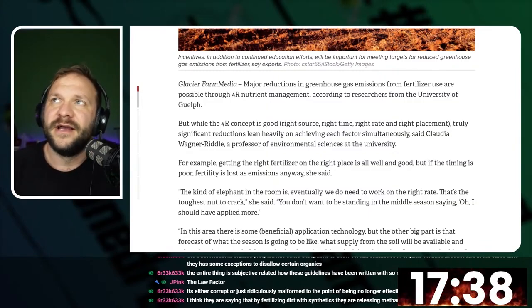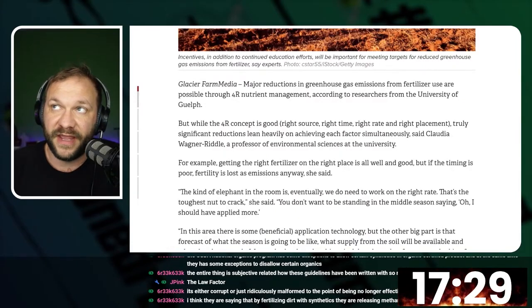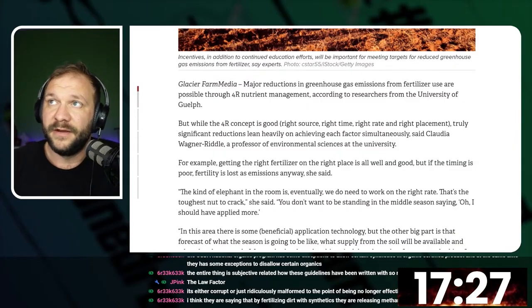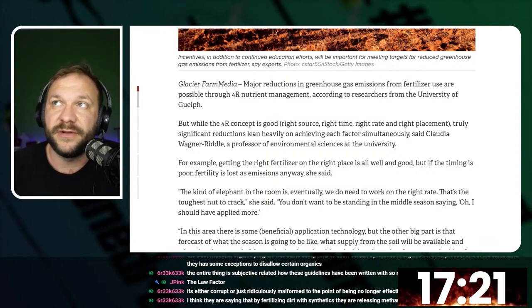Okay. Yes. But while the 4R concept is good, right source, right time, right rate, right placement, truly significant reductions lean heavily on achieving each factor simultaneously. For example, getting the right fertilizer on the place is all well and good, but if the timing is poor, fertility is lost as emissions anyway.